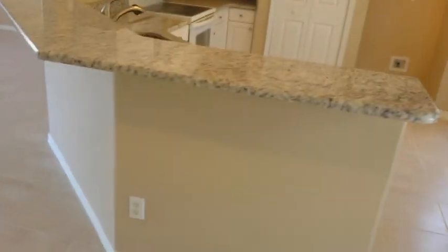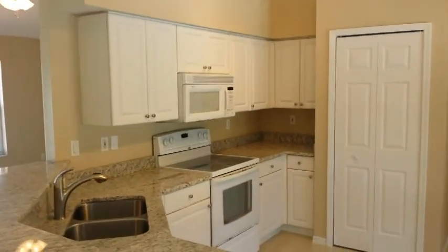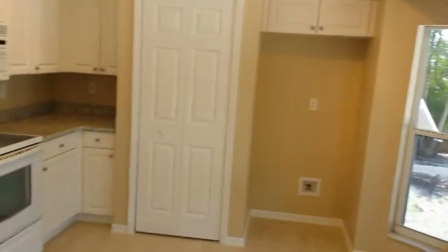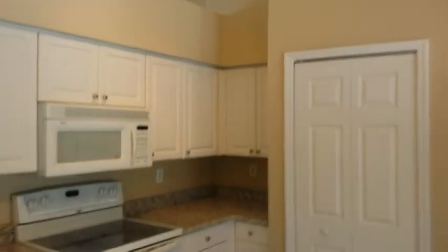this is beautiful. Brand new granite tops throughout the entire kitchen. Look at this kitchen. Raised panel cabinets, mica, easy to keep clean. Full appliance package. Refrigerator yet to be delivered, that's going to go right there. And look at this lighting up overhead. This is a very well put together kitchen.